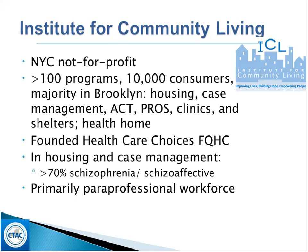And we do have a health home, a New York State health home. We founded in 2001 the Healthcare Choices Medical Clinic to specifically serve people with serious mental illness and developmental disabilities. And in 2011, that became a federally qualified health center. And right now, what we do in our 2 clinics and our PROS program in East New York is we partner with the FQHC. We subcontract primary care from them so that we can create a real behavioral health medical home in those sites.